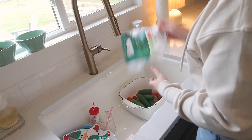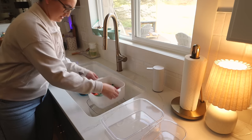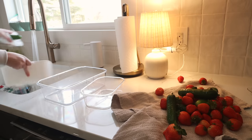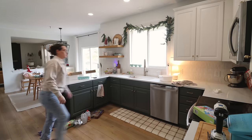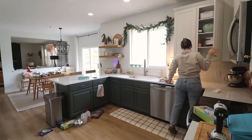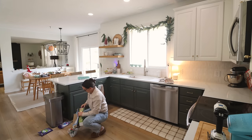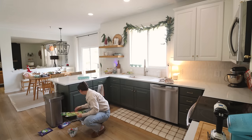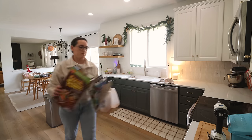Here, I'm washing off some of the fruit and soaking that with some vinegar for a little while, usually 5 to 10 minutes before I box it up in these airtight containers, which are my absolute favorite. And then those will last in the fridge for, we eat our fruit so fast that it's hard to tell, but I've had some of that fruit in there for like 10 days before and it's fine. Quick kitchen tidy and clean up, put the boxes out in the garage for recycling, and then I'm gonna move upstairs to start decluttering.